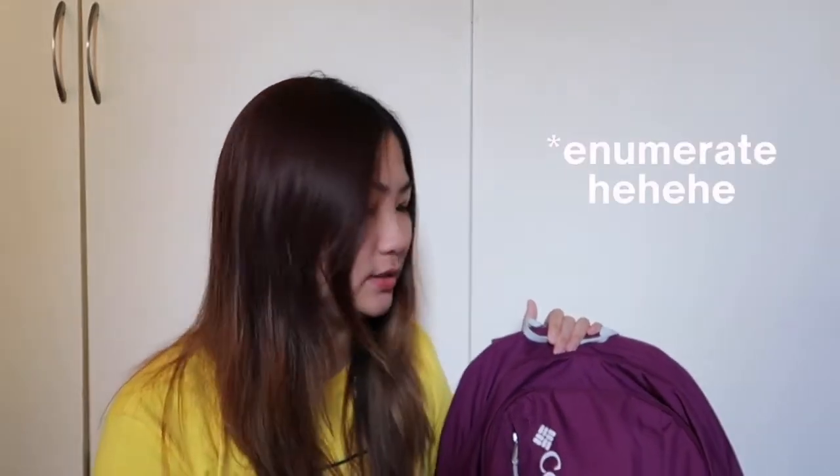So I'm gonna explain the contents of my bag per pocket or container. I'm just gonna give you guys a list, or I'm just gonna enumerate for you guys what is essential and what is optional lang to bring on duty.